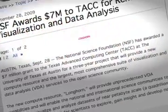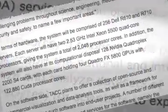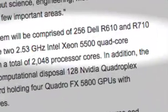Now we're going to actually deploy Longhorn, which will be the largest graphics accelerated visualization cluster in the world. We won an NSF XD Viz grant, and we partnered with Dell on this, and we are extremely excited about the capabilities it will bring to the national science community.